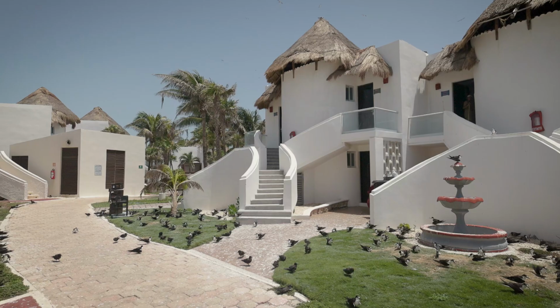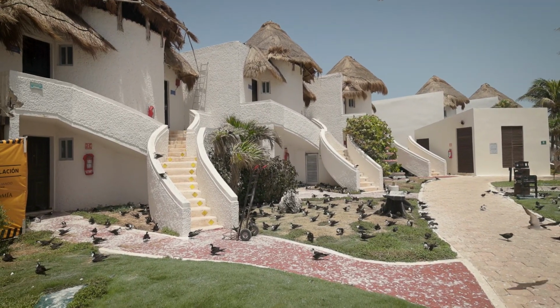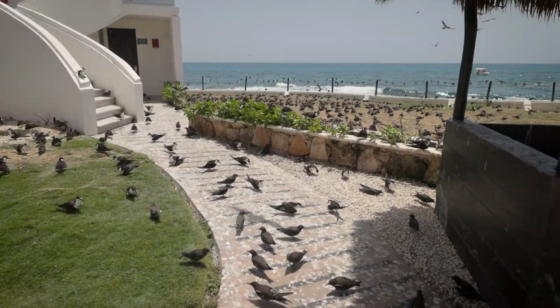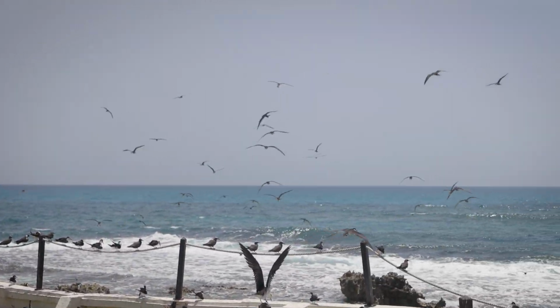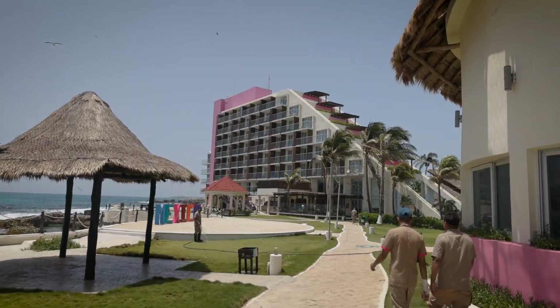Word to the wise, if you're going to be staying in these actual cabana type parts of this resort, there are birds everywhere. Smells like bird poop over here. If you want to be surrounded by birds at all times, definitely stay in the cabanas.